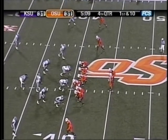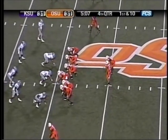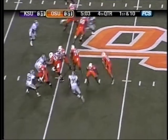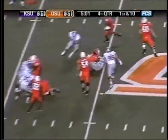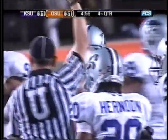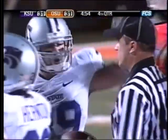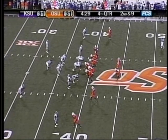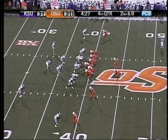Zac Robinson in the shotgun. 2 receivers to his right, 1 to his left. That's Dez Bryant. Zac takes a snap, runs his own read. He'll keep it straight ahead for maybe 2 to the 38. John Hubbach lifted up Zac Robinson and threw him down. All in Cowboy territory tonight. Oklahoma State has the ball at the K-State 38.